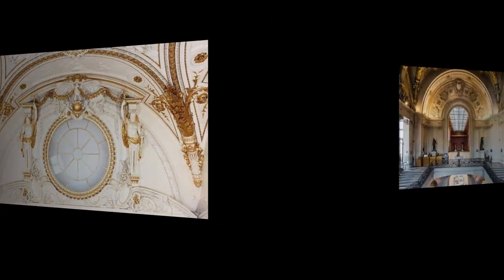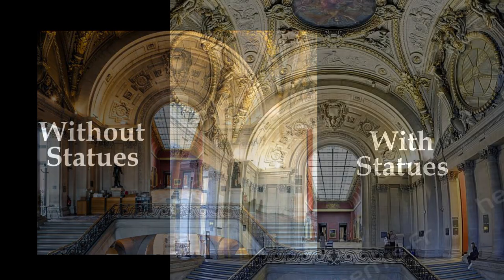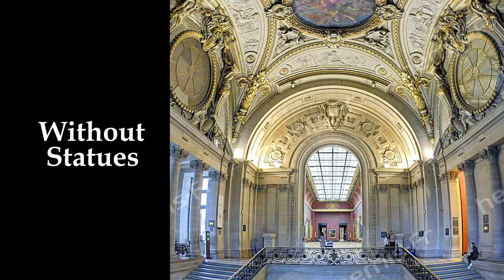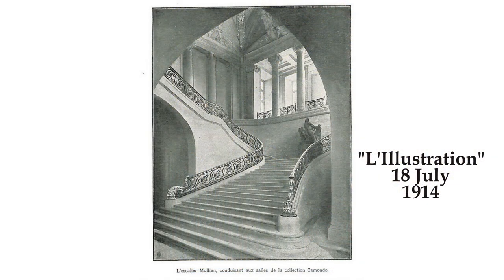Placing of statuary on the Mollien staircase has varied. The upper landing has been pictured both with and without statues. The magazine L'Illustration of the 18th of July 1914 carries a photograph of the staircase, apparently with a version of the lower cone placed on the lower landing.